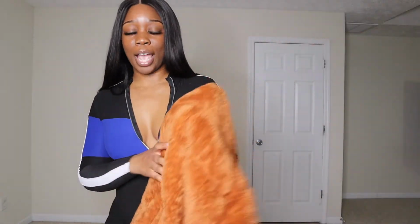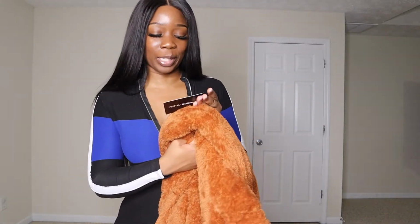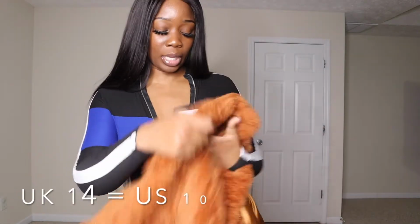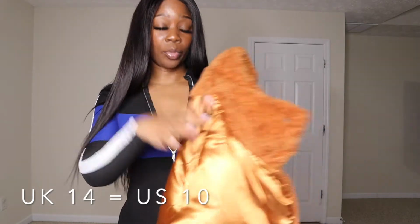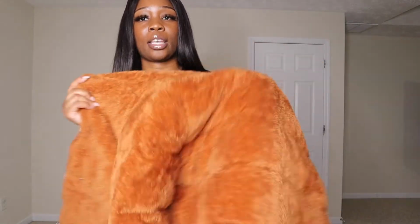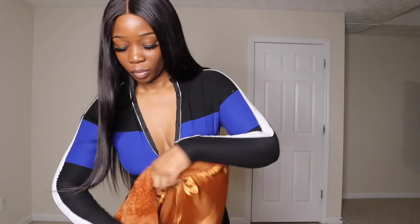Now, this jacket also is from PrettyLittleThing, also a size 10, and it's a ginger color. And honestly, I love this jacket. Unlike the other two, this is how I really want my size 10 to fit. It's not too big, not too small. I like it. If I was to wear a sweater under this, I wouldn't really feel constricted. My only con about this jacket is the pockets.